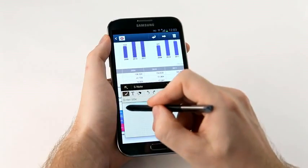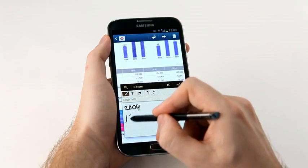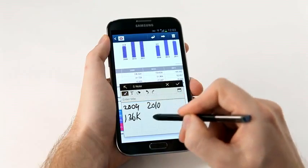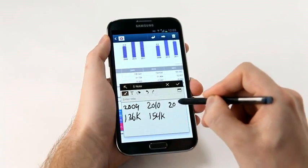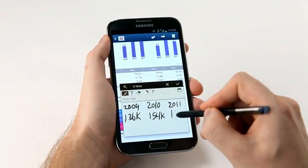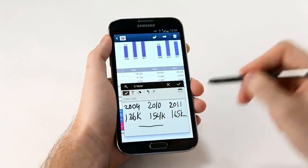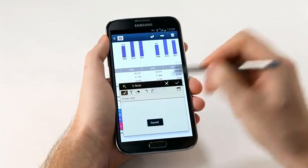And so once I move this out of the way, I'm going to quickly jot down this trend I see. So from 2009, I have 136,000 up to 2010, and then 2011. And then I'm quickly done. I can save this away and use it again anytime I need to. Very easy, very productive.